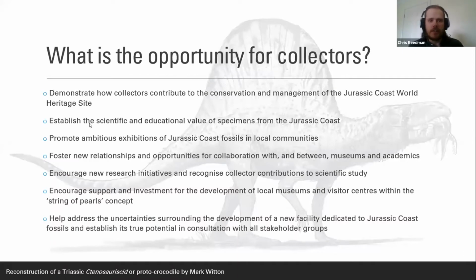So the opportunities for collectors: again, it's really important to demonstrate how collectors contribute to the conservation and management of the World Heritage Site. It establishes the scientific and educational value of specimens, particularly those that have been found by private collectors, once we can find a way to bring those into public collections so that they can be accessed by scientists. We have the opportunity to promote ambitious exhibitions of Jurassic Coast fossils, as well as fostering new relationships, and looking forward to the future, understanding the role of those privately owned fossil collections with regards to the development of a new facility that's dedicated to the World Heritage Site and its exceptional fossil record.